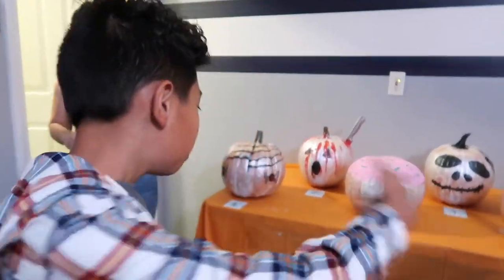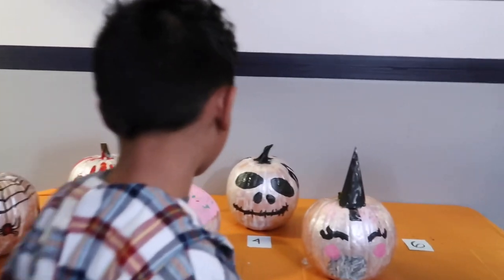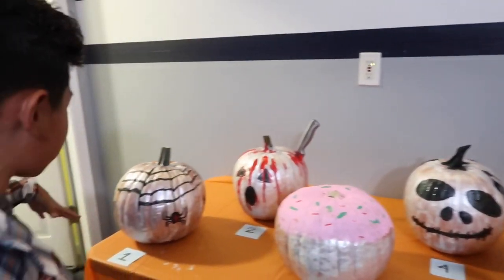Alright, guys, these are the pumpkins we're waiting on. We have two remaining to be finished, but so far we have five right now, guys. So who do you think is gonna win? Let's go!